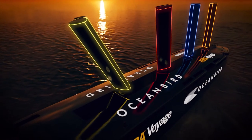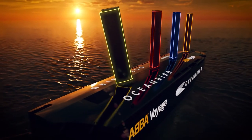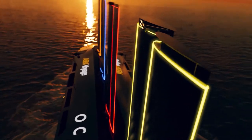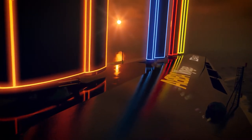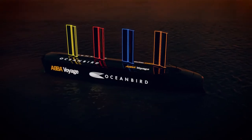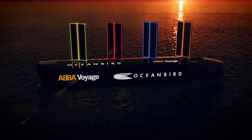Oceanbird's anticipated peak speed of 10 knots implies that it will be slower than traditional vehicle carriers, which can cruise at 17 miles per hour. Crossing the Atlantic will take around 12 days, rather than the usual 7. This long voyage will necessitate some schedule adjustments. However, Oceanbird's naval architect and research project manager estimate that the full-size version will be available in 3 years.